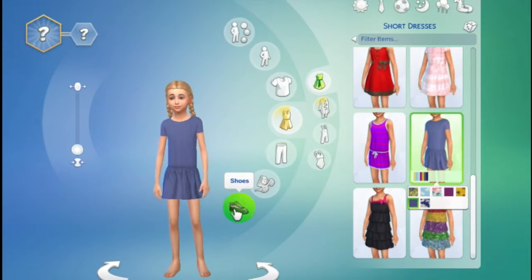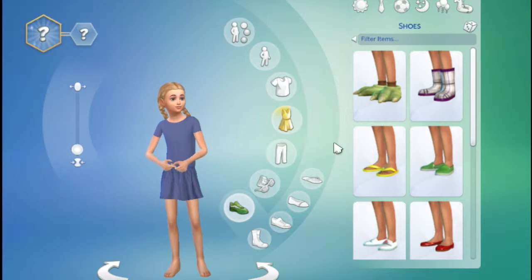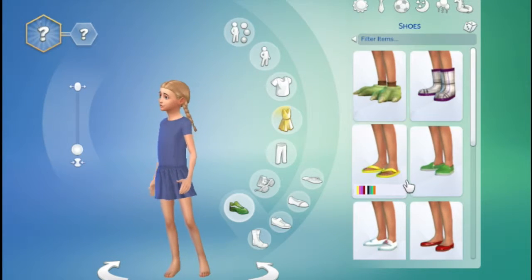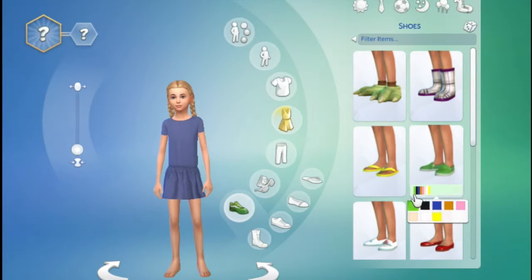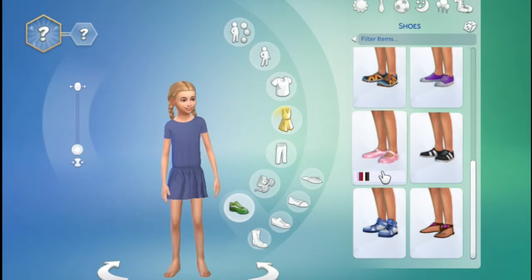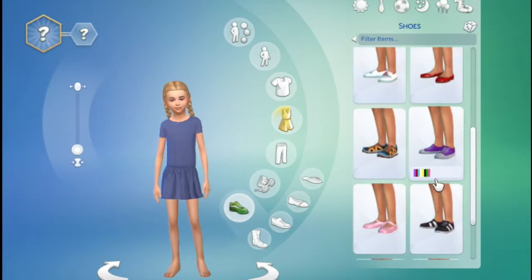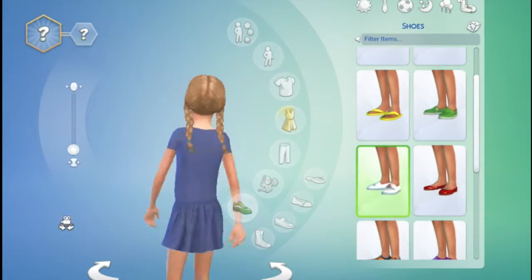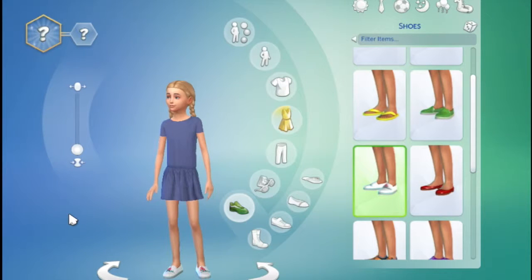Yeah, that'll do. And actually, I forgot to start on hair with the girls. That's the only thing I did to her, was her hair. Okay, did I actually get any shoes? Did I get any custom shoes? I got these. I can't zoom in on them.